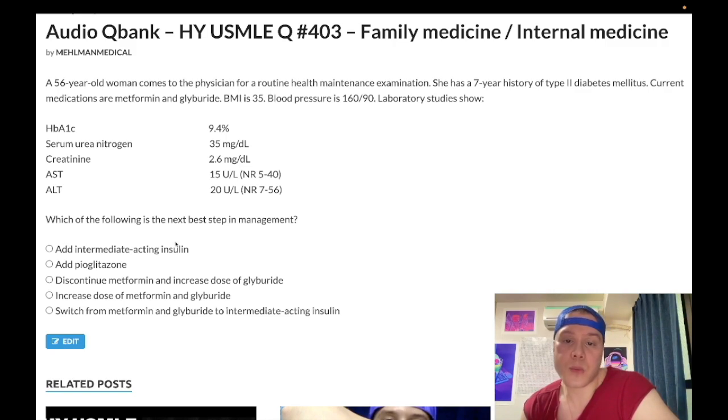In family medicine, an important cause of morbidity in patients is unnecessary polypharmacy, not removing drugs when they should be removed. So we need to get rid of the metformin because of lactic acidosis risk in the setting of renal insufficiency. We need to get rid of glyburide because it's clearly not demonstrating efficacy as the HbA1c is high. Patient likely no longer has functioning beta islet cells.